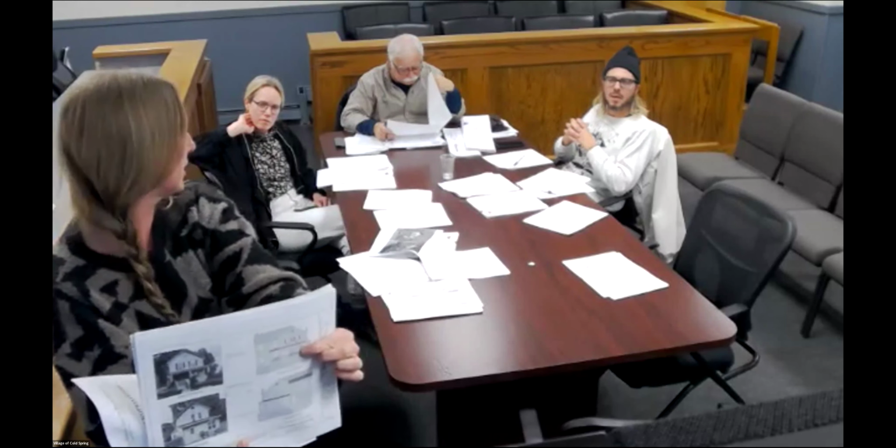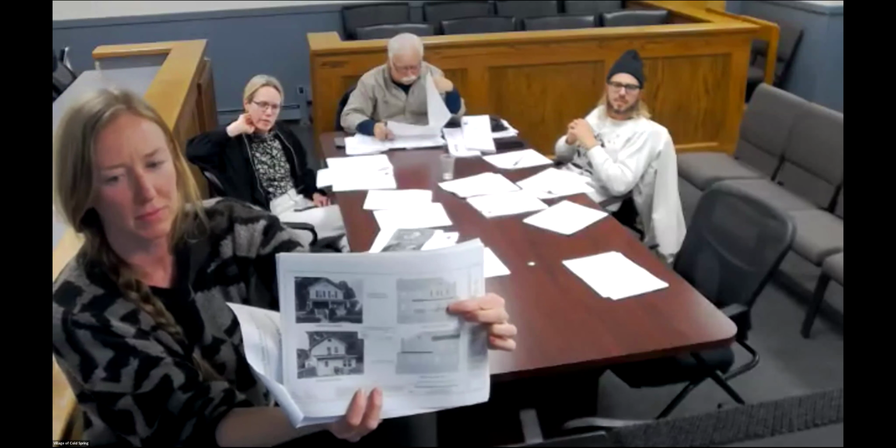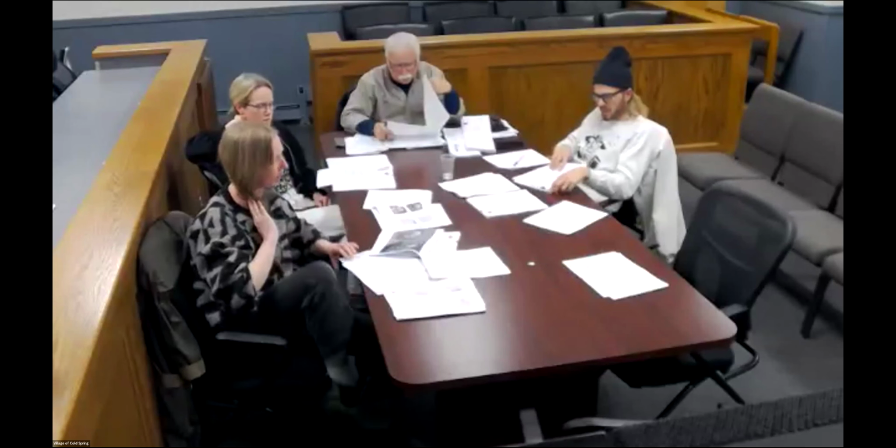So these windows shown here on this drawing as approved are 2/2. But I think we're saying 1/1 is okay with us for the front bay windows, right? Yeah, agreed. That's what I was hoping. I'm sorry if there was a mix up.